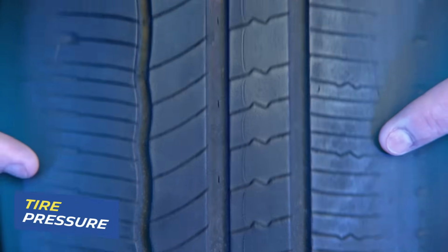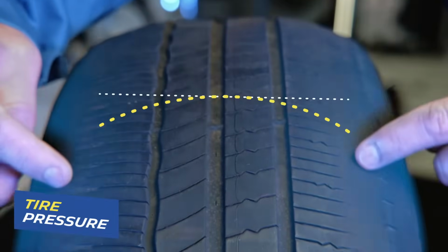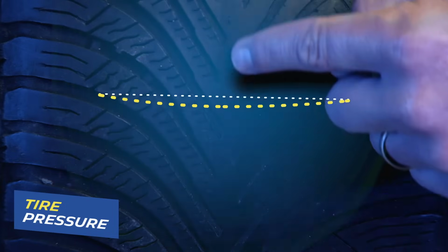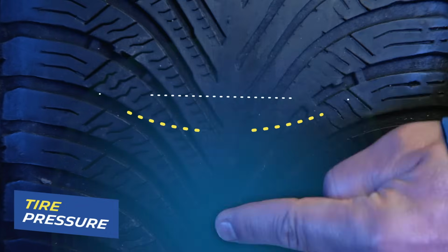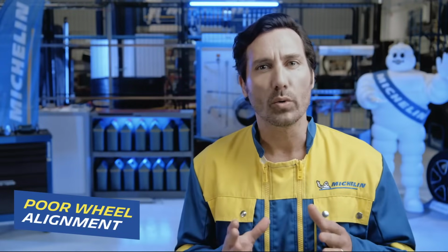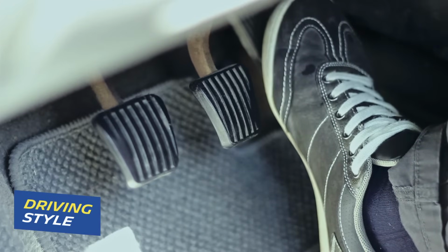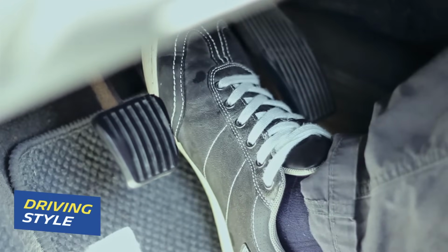Are your tires inflated to the correct pressure? If they are underinflated, they will wear out faster at the edges and your fuel consumption will get worse. If they are overinflated, the center of the tire tread will wear out faster. Poor wheel alignment. Non-uniform friction of the tire on the road leads to uneven and rapid tire wear. Driving style. If you accelerate or brake hard, your tires are put under more stress and therefore wear out faster.